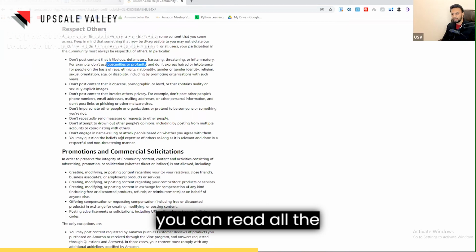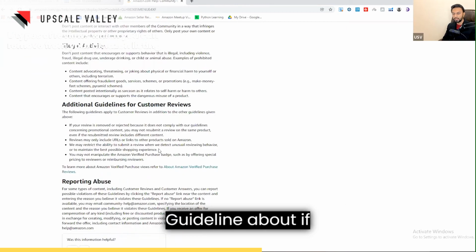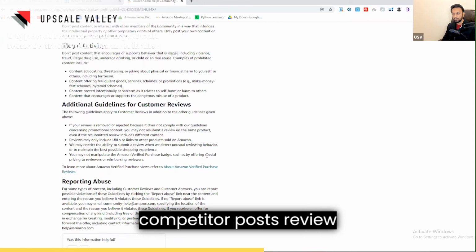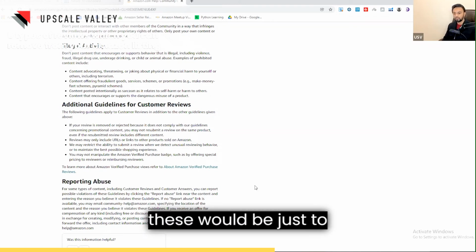Similarly, you can read all the community guidelines thoroughly, or the Amazon guideline about what to do if a competitor posts a negative review against your product. You can also see that in these guidelines as well. Now I'm showing you a couple of examples. First, what kind of reviews these would be, just to give examples of some other kinds of reviews, and then I'm going to show you the method for how you can open a case with Amazon to deal with such reviews.